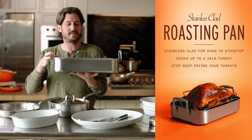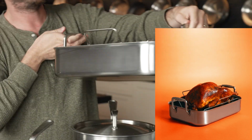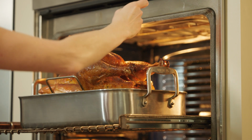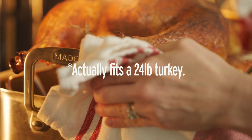We have a separate stainless steel insert that allows the drippings to be caught in the tray underneath. High quality craftsmanship, made the same way that we manufacture all of our chef quality stainless clad cookware. I am not a deep fry turkey kind of guy. I roast my turkeys in an oven. Up to a 20-pound turkey, you're set for Thanksgiving.